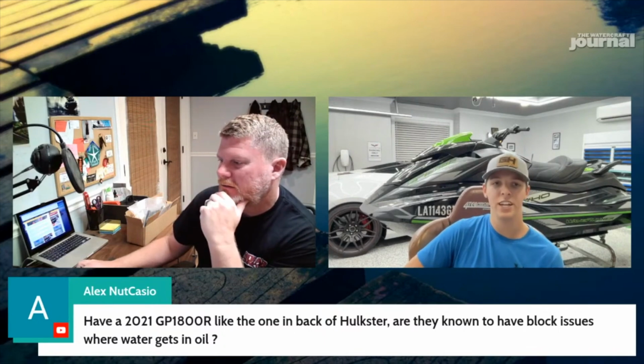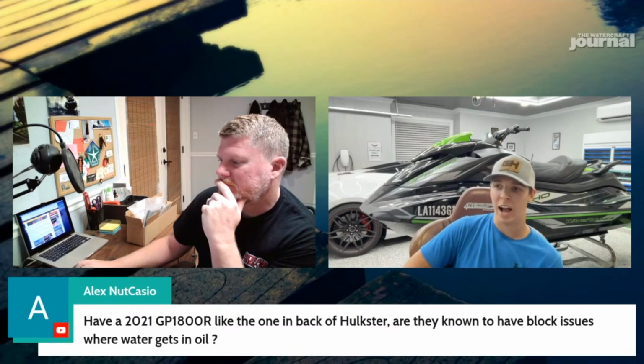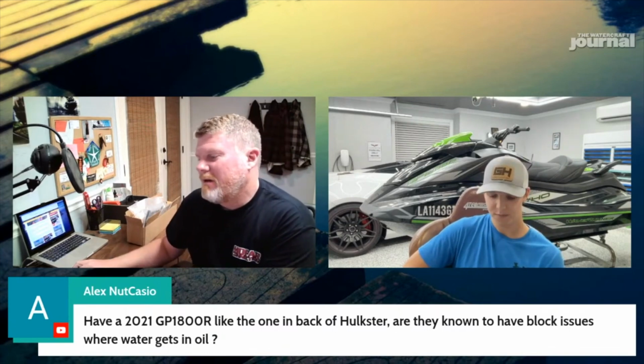So they did change the casting, but not all the 2021 skis got it. Later skis do have it, but I have seen those crack too. So they didn't completely eliminate the issue here. Oh my gosh!